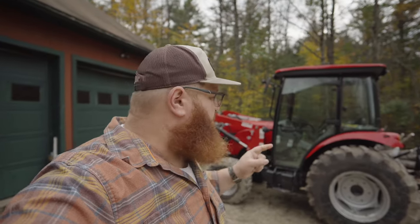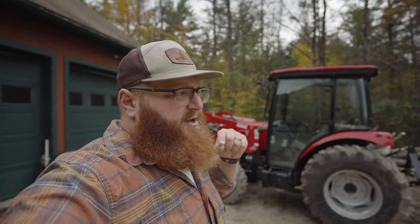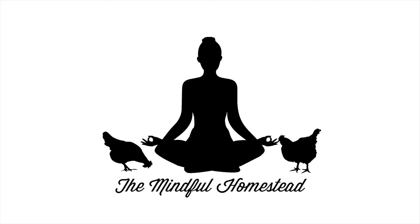I'm gonna hop in the tractor over here. We're gonna head down, pull the feeder out from the pig pen and bring it back up here to get him fed. And I'll talk a little bit about what I actually mean when I say that.